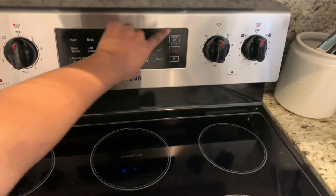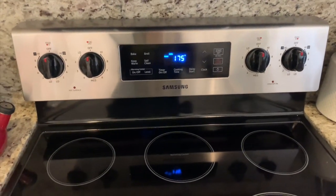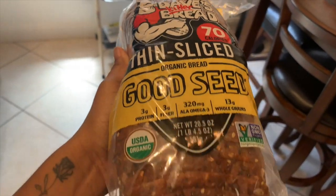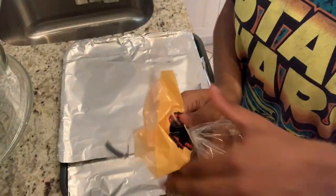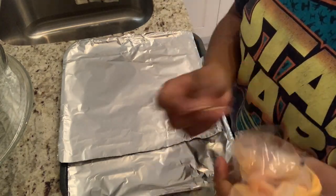First, I preheat my oven because today I'll be making some eggs with peanut butter and banana toast. I like to use Dave's bread, the thin sliced one, because I just believe that it tastes better. And I'm going to place it in a pan with aluminum foil, and I'm just going to toast it in my oven because I do not own a toaster, sadly.